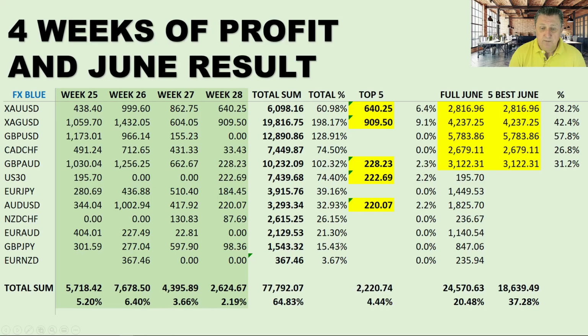Percentages are here, and this particular week for the top 5 was only 2,220. It was quite low, and you can also compare it to the previous weeks. So obviously week 26 was the best one at more than $7,600 or 6.4%. So quite high, but again, we're talking about stability. We're talking about it producing results every single week.